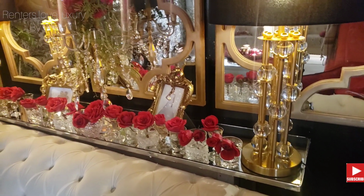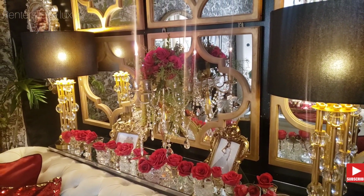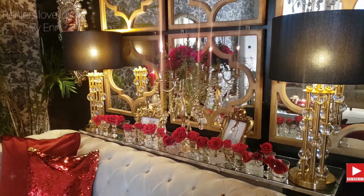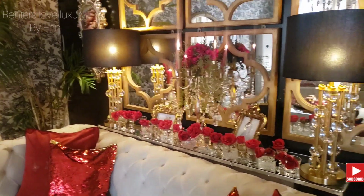In this style, I'm using all the flowers and candles which I used in my last tablescape. And you can see here that the same items can be used in different styles to create different looks.